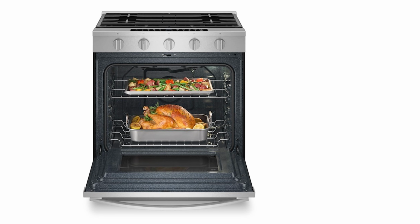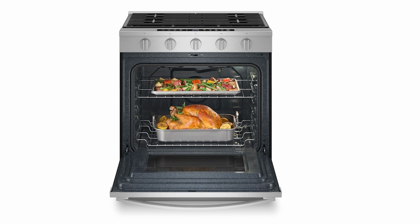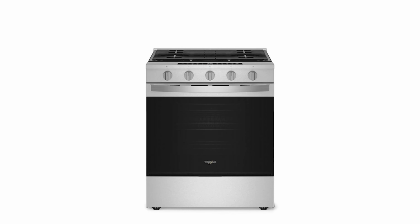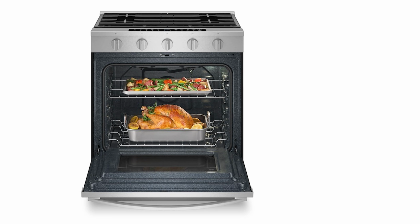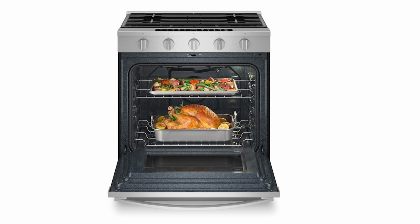Complementing the refrigerator, the suite includes a 30-inch slide-in gas range that integrates seamlessly with surrounding countertops for a custom look. The range features 5 burners, providing versatile cooking options to accommodate various pot and pan sizes. Its 5 cubic foot oven capacity allows for cooking multiple dishes simultaneously, making it suitable for preparing meals for families or gatherings. The oven's convection feature ensures even heat distribution, reducing cook times and promoting consistent results.